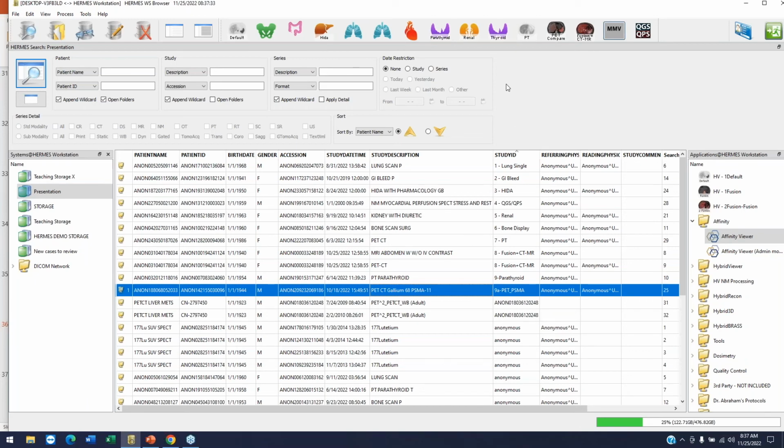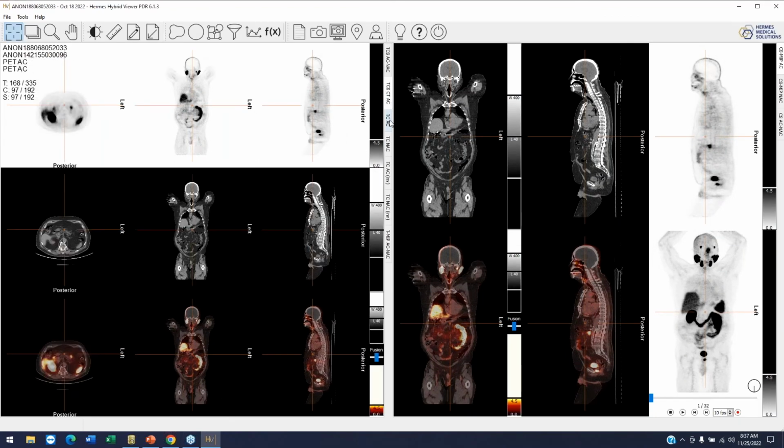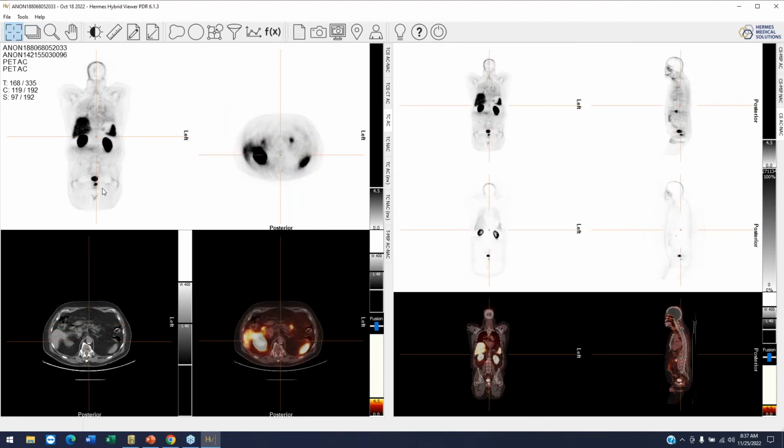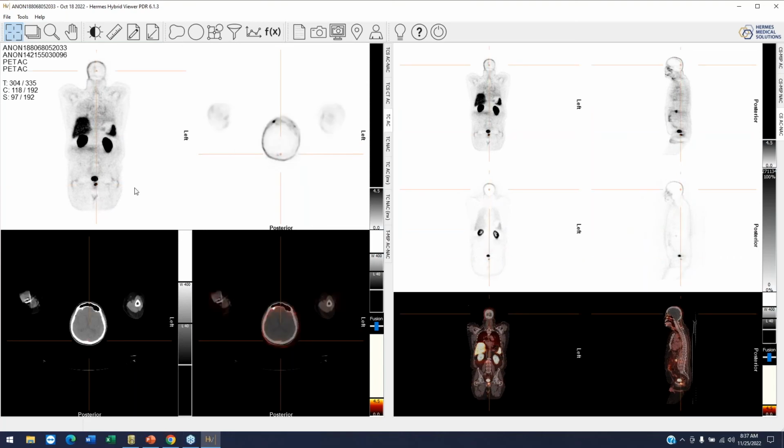The first is an example of a gallium PSMA 11. And once again, this is the way we like our PET CTs displayed. Some people like 3x3 views. I personally like this view, but it's completely an individual choice. Here's an example of showing the primary disease in the prostate. But the reason I'm showing more is because these gallium patients obviously are on the scanner for a long time. So there tends to be a lot more motion, which you can see here.